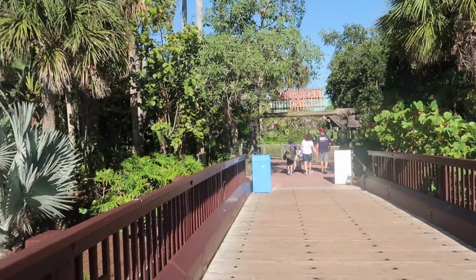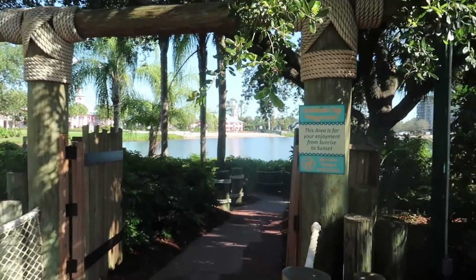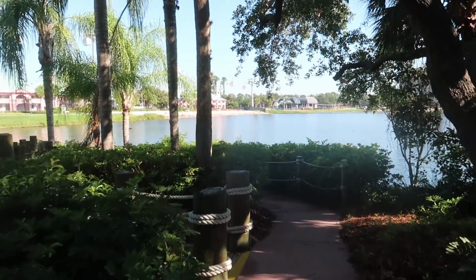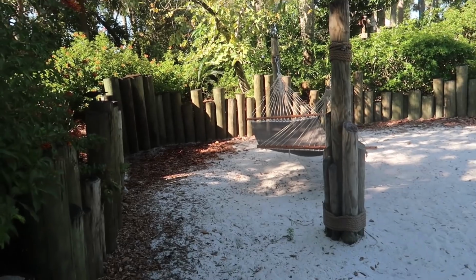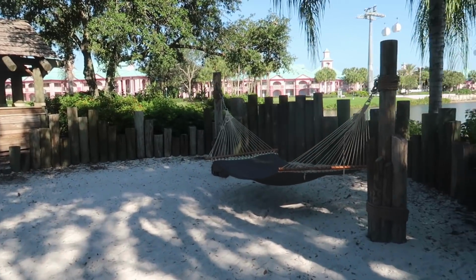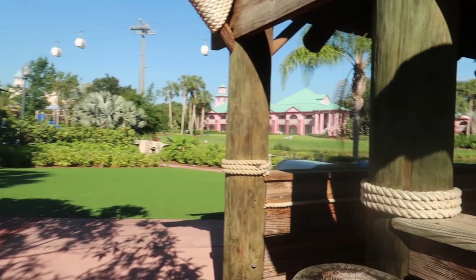There's some cool stuff out here. So as soon as you enter, to the right is the Caribbean Cay playground. It is open from sunrise to sunset. And let's go check it out. Yo, this has got to be the 2 greatest hammocks. They're in the shade. Oh, these are perfect. Then you walk out of the little grassy area.